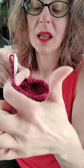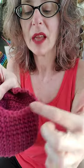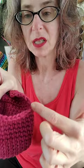Oh, thanks. You learned something new to make it look neat. Thank you very much. And then you would just make sure you had your 15 stitches even across the front of it. So however you want to do it.